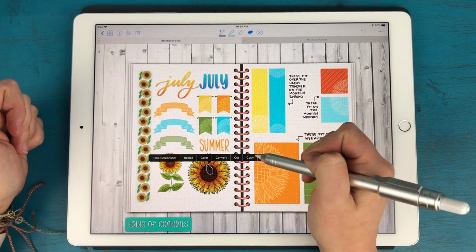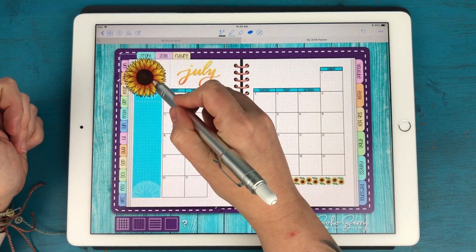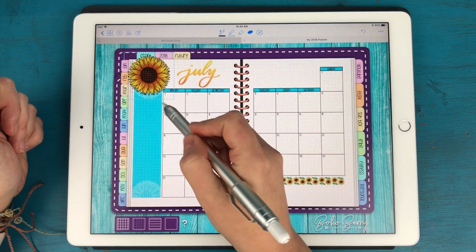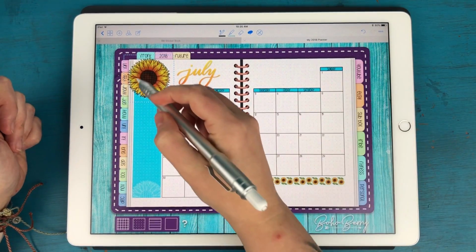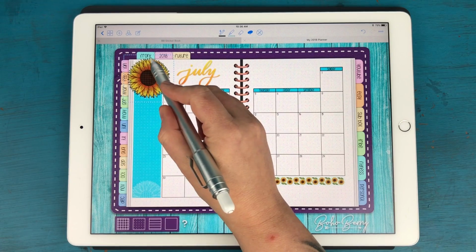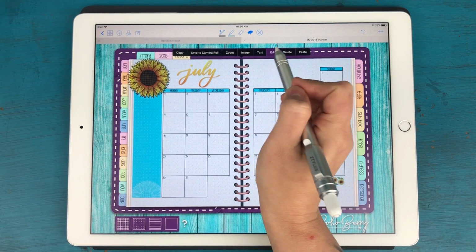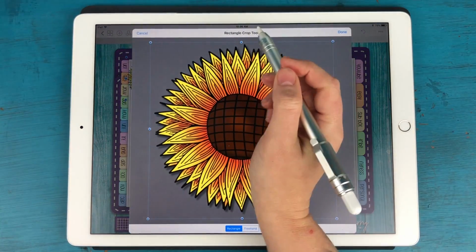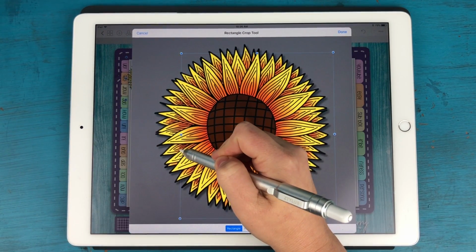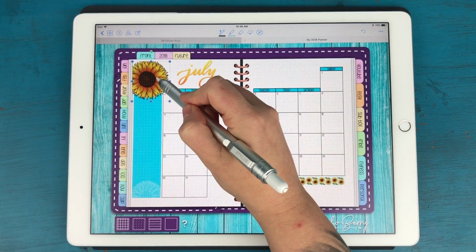So I'm going to grab this one, copy, paste. And I think I want this to kind of, oh, that's kind of cute right there. I kind of like that, but I want it to kind of crop here. So I'm going to do my best to get this cropped correctly, and I'll show you what I mean. All right, so I'm going to tap and hold, hit edit, and then crop. And I'm just going to crop off the very top here and come down right to about there. I think that might work. Let's see.